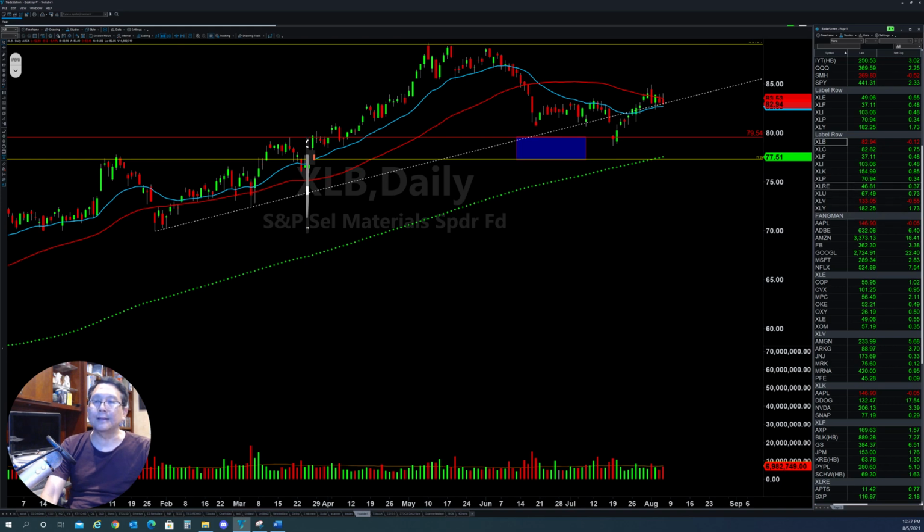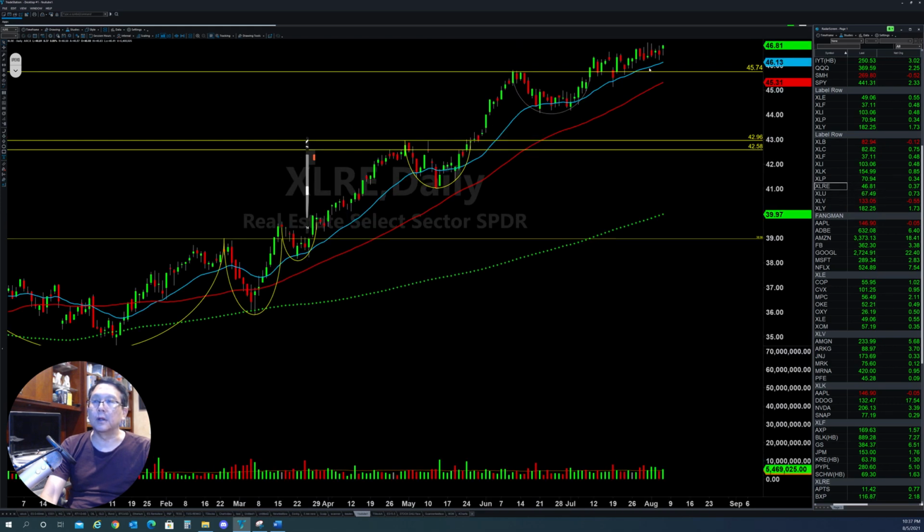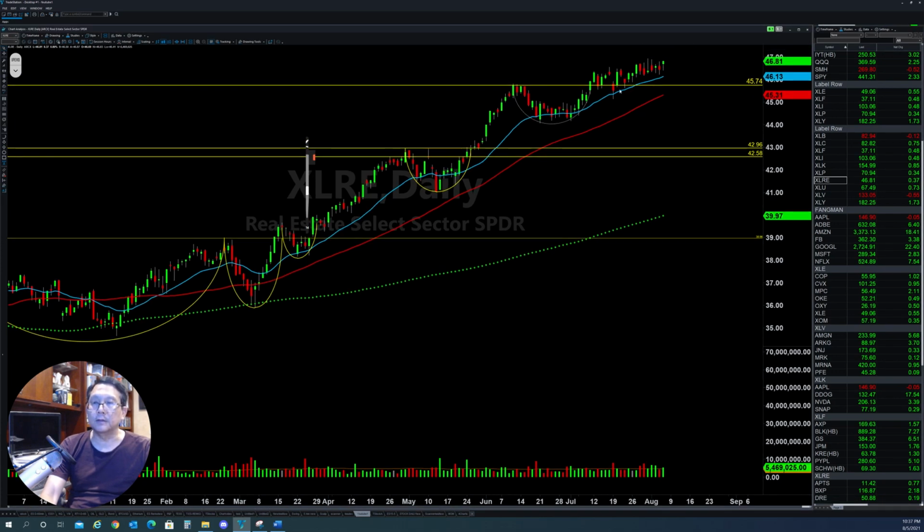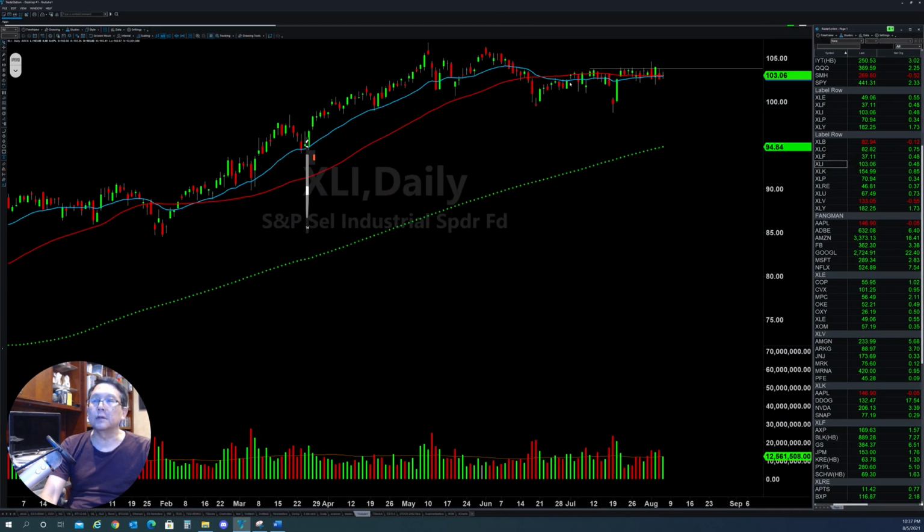The real estate sector is still strong. They still continue with low interest rates. The real estate sector, the builder sector, they're still doing very well. The XLI, which is the industrial sector, is still very choppy here. Okay, they have not found a way to break out yet, so they will stay sideways for a while before they are able to push it higher.